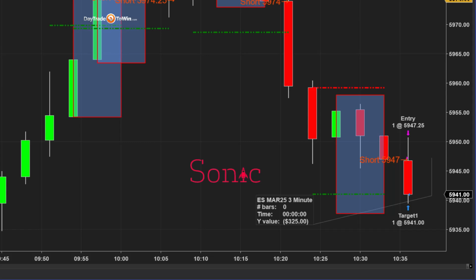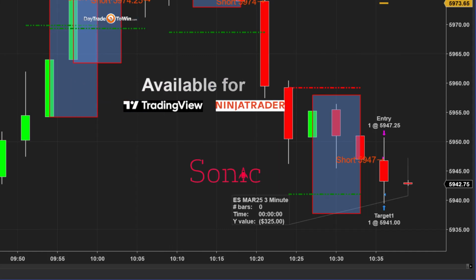$325 is pretty good. If this is the second, third, or fourth trade for you, I know it's pretty early. Consider stopping for the day and enjoying the rest of the day outside of looking at charts.